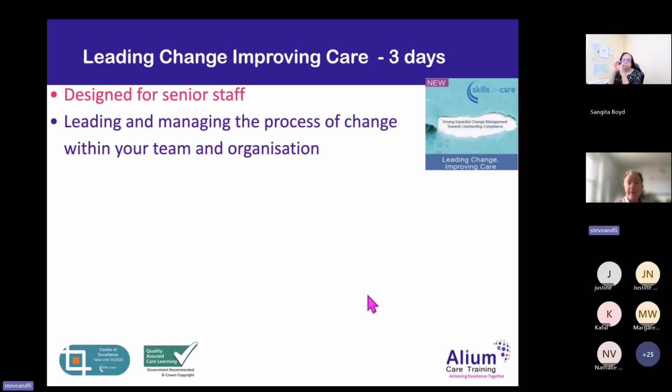There is also a programme, Leading Change, Improving Care, which we generally run over 3 days. It's quite a specialised course. So we'll also be having a conversation with you beforehand about exactly what is motivating you to go on the course and what you or your staff want to get out of it. And this one focuses very, very strongly on leading and managing the process of change. How to bring about a change in a way where afterwards, not just people have changed, but they say, you know what, I kind of like how you do change.